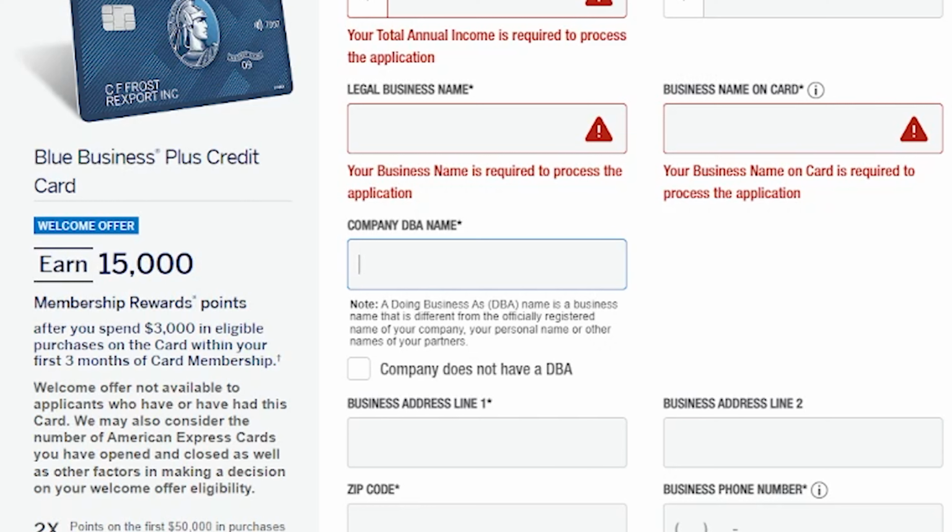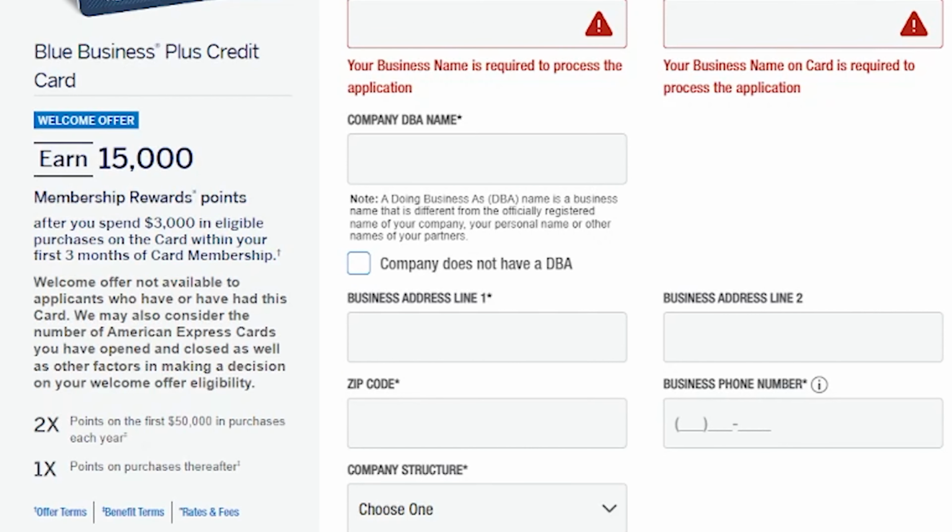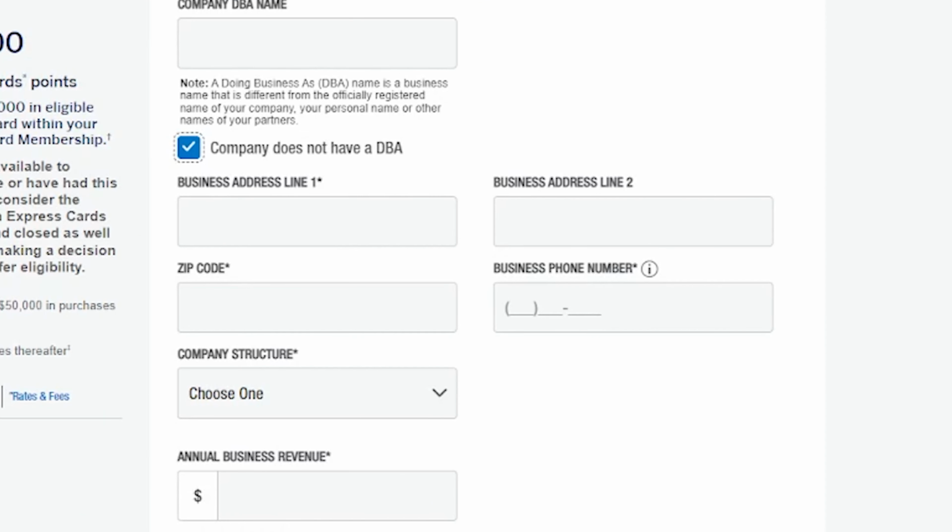If you filed a DBA for your business, you'd put that here. And if you haven't filed one, you'll simply click the "company does not have a DBA" checkbox right below it. Now, the next few fields are regarding your business address and business phone number, which are pretty self-explanatory.